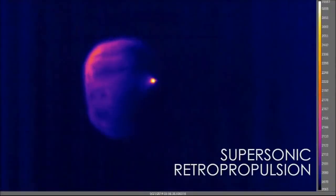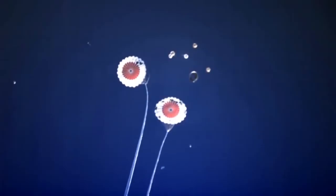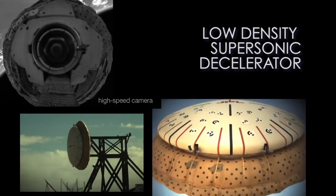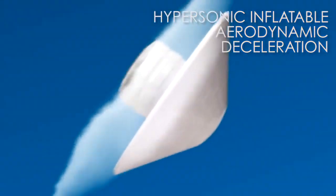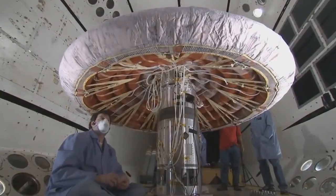And so we're looking at a suite of technologies, supersonic retropropulsion, and also advanced chutes and inflatables. Looking at inflatables and deployables for hypersonic aerodynamic deceleration, HIAD and ADEPT. We developed a woven thermal protection system, Ames did.